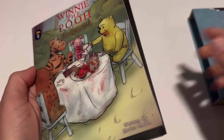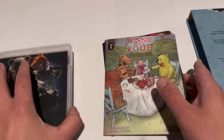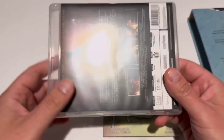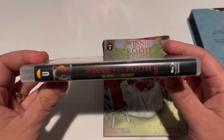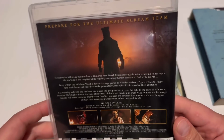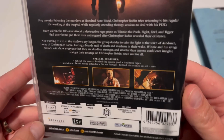I'm going to try to breeze through these unboxings, guys. Now, one thing I did notice, here's the J card that was on the back. Not really a J card, but just a card because it doesn't wrap around. Now, one thing I did notice is that it did not have a slip cover. Winnie the Pooh Blood and Honey 2 did not have a slip cover, and that's not usual for Umbrella to not include a slip cover on the inside of the box set. So, or that's kind of unusual. Sorry, guys.